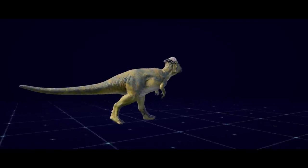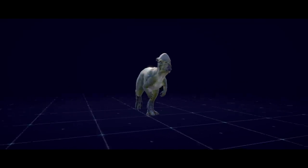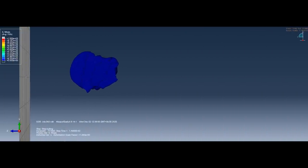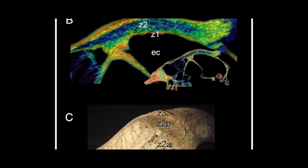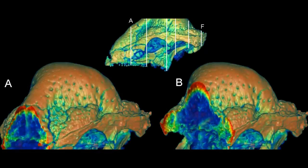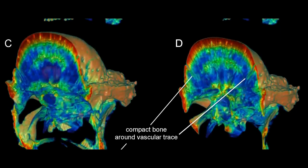Well, we can assume it used it to ram things, like many have assumed of pachycephalosaurs and dinocephalians, but you need to conduct tests to figure out how well the bones would fare in such a scenario. Such tests have been done with pachycephalosaurs and dinocephalians and have shown they physically could have used their heads in head-to-head fights as assumed.